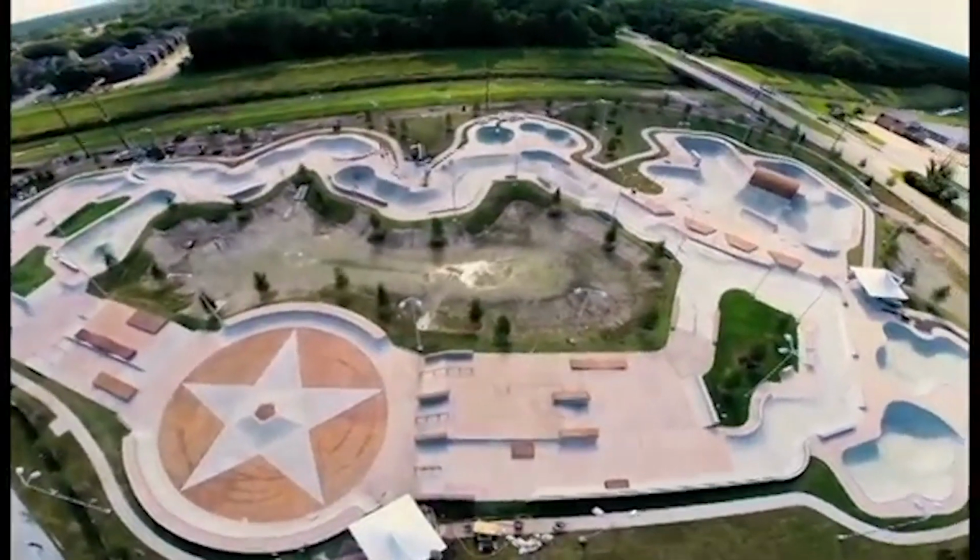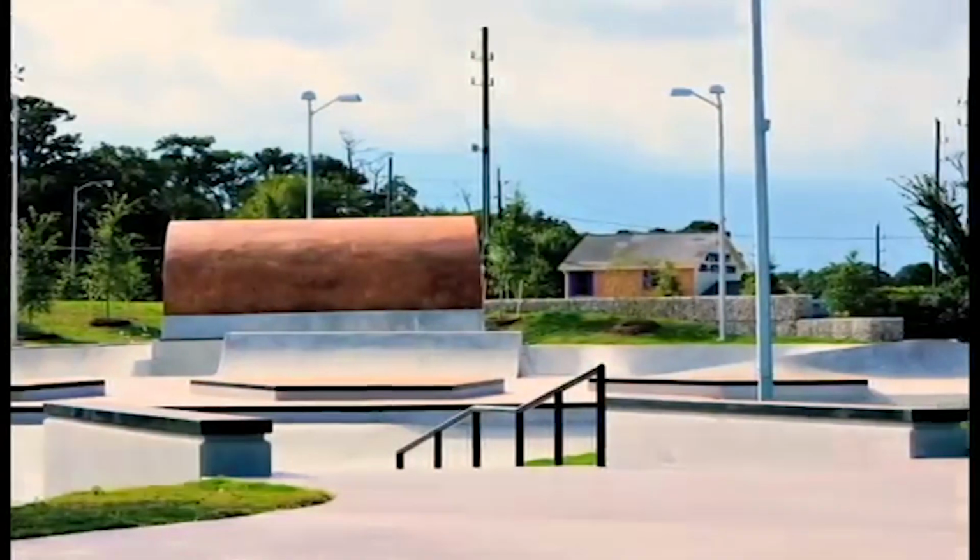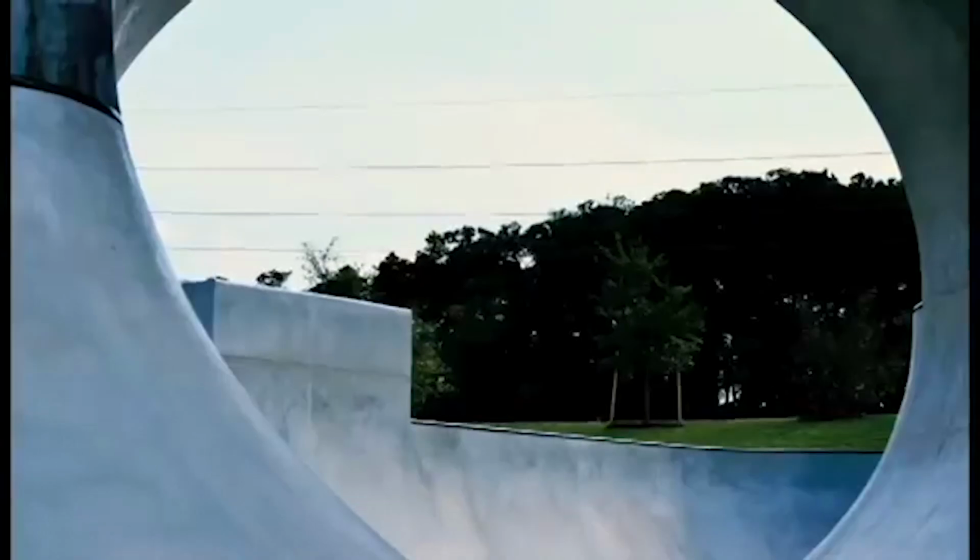It's really hard to explain just how massive the North Houston Skate Park is. The park covers 10 acres total and features 78,000 square feet of both street and transition sections, so regardless of what you like to skate, it's one of the best skate parks you can go to. Just to put that in perspective, the average size of an elementary school in the US is only 68,000 square feet, so it's safe to say that it's a pretty big skate park.